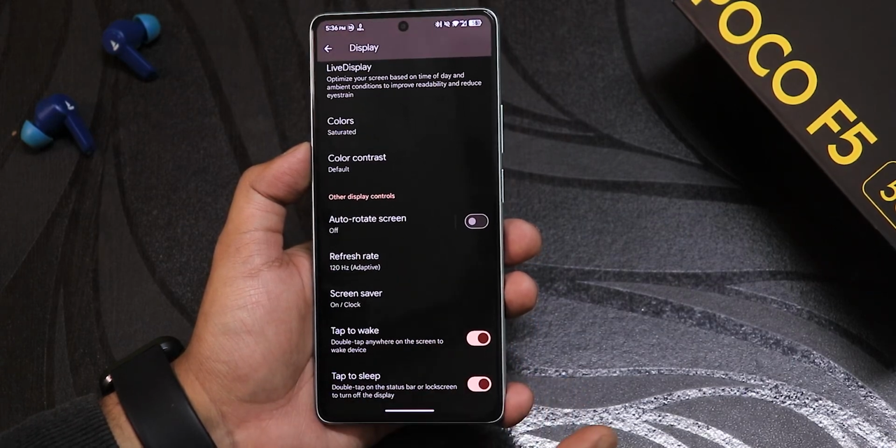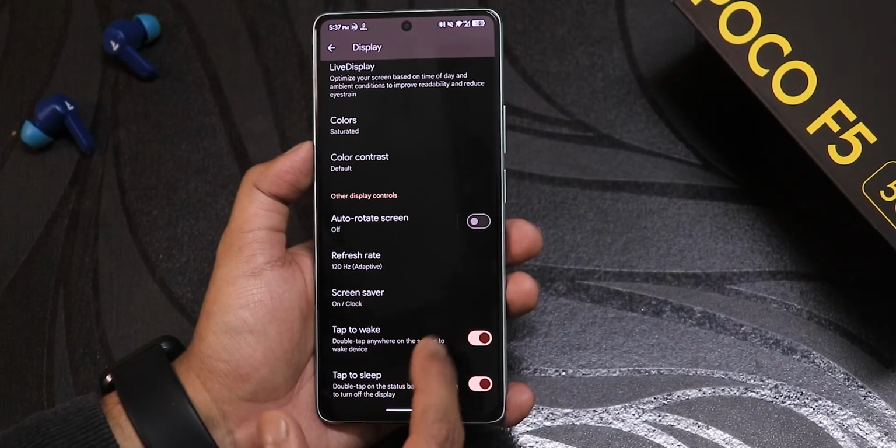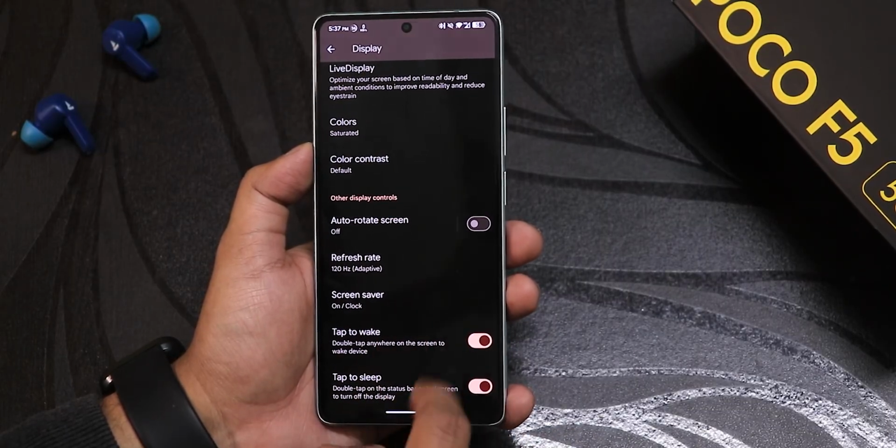And the refresh rate over here, it's really good with 120 Hz, no issues of sluggishness or anything. There is a double tap to wake, double tap to sleep, all these things.